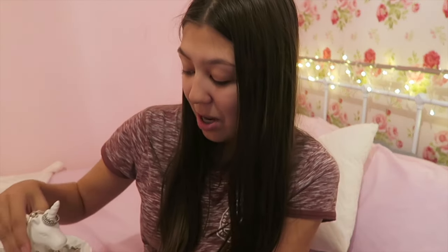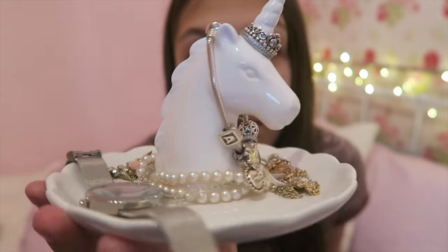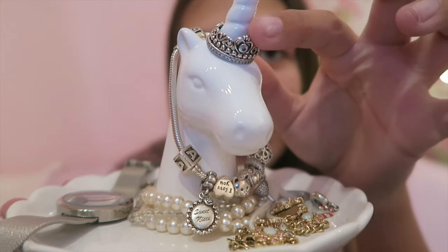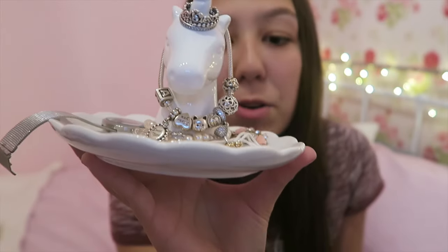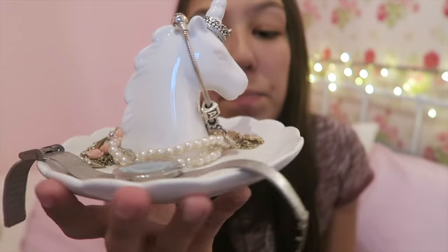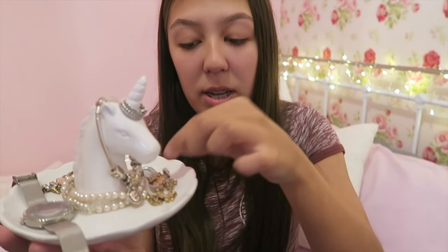Another homey thing, which I'm trying not to knock everything off of, is this really cute white unicorn jewellery holder. I don't know if you can see, it's really pretty. It's got my rings on the top, and it looks like it's wearing a crown because I put the princess ring there. I've got my Pandora bracelet, some cheaper bracelets on here, my watch, and basically necklaces and Pandora charms and things like that.